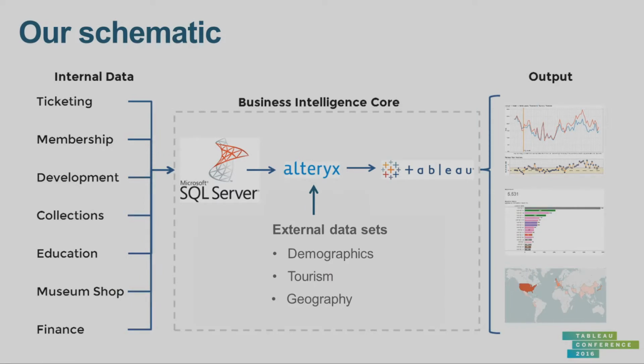It's not the most technically sound, but conceptually, we have internal data from all areas of the organization: ticketing, membership, our development group, fundraising, et cetera. Our collections data, which I think is one of the most fascinating things that we have to work with. Our educational programming, the museum shop, where we have both sales data, supply chain information, and finance. Analytics are good for numbers. We take that, we are big into data warehousing, we use SQL Server, and then a combo that we see a lot, the Alteryx Tableau link. So Alteryx to lean out our data blending and our data processing, and Tableau to create repeatable, great interactive visualization.